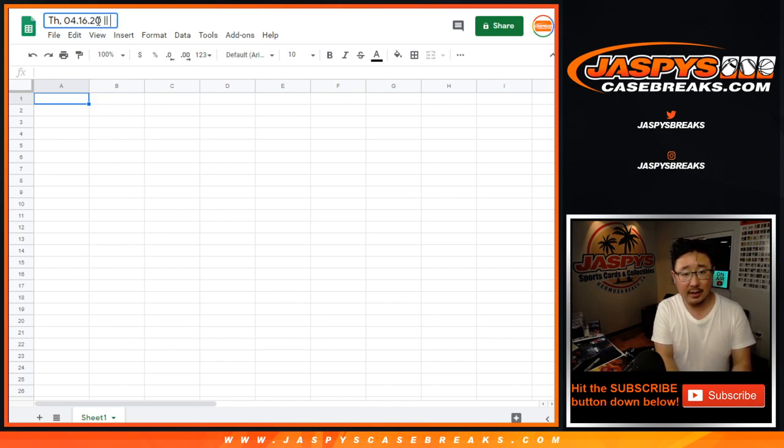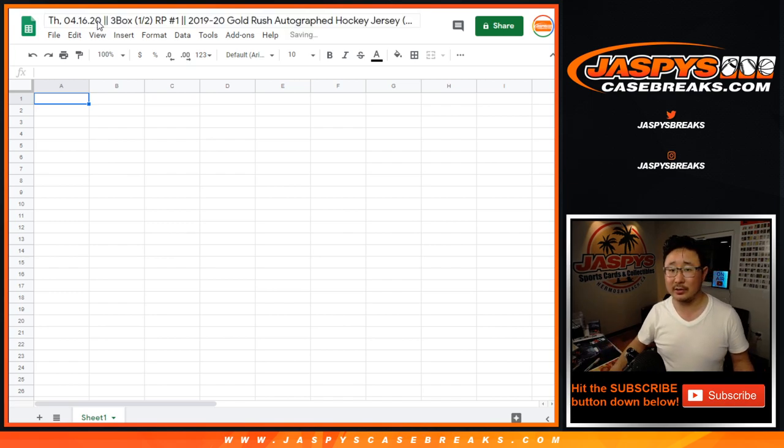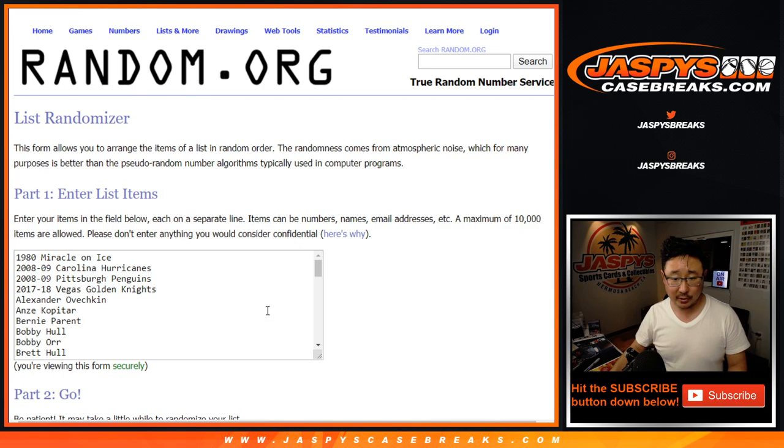So there's that, three boxes, that's half a case, random player number one, and the other half we're going to do directly after this break. Gold Rush autographed hockey jersey. Now, my assumption is that these are going to also be replica jerseys as well, but it's going to be fine. All right, so there's the whole list right there.